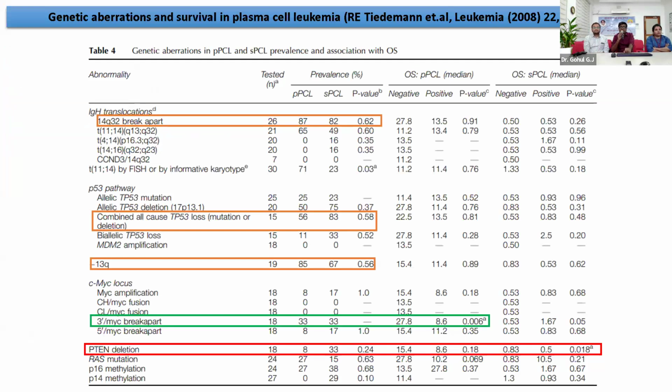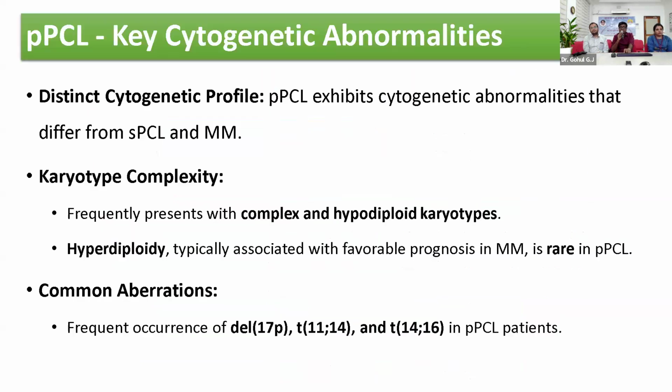Now coming to the genetic aberrations usually seen in plasma cell leukemia, we can see IGH translocations. These are common in primary as well as secondary plasma cell leukemia, and there are TP53 mutations, either mutation or deletion. These are all common in plasma cell leukemia, and 13q deletion is common in primary plasma cell leukemia. And when considering overall survival in primary plasma cell leukemia, c-MYC mutation breakup is not significant, with a p-value of 0.006. And coming to secondary plasma cell leukemia, p10 deletion was having a worse prognosis.